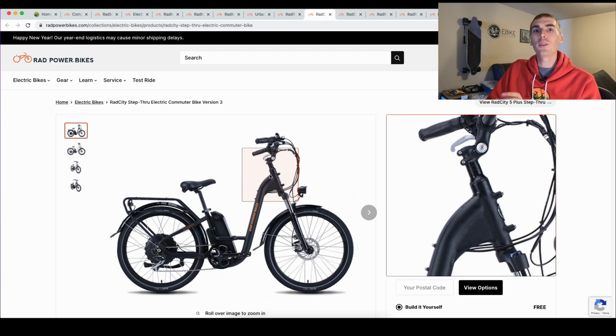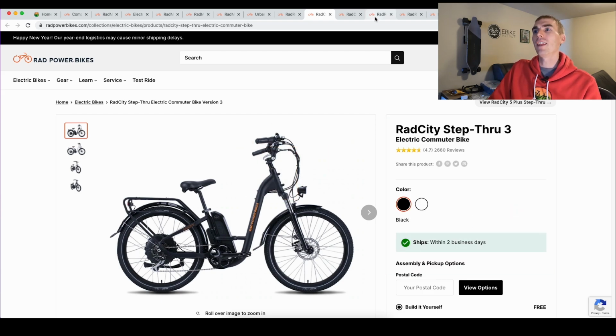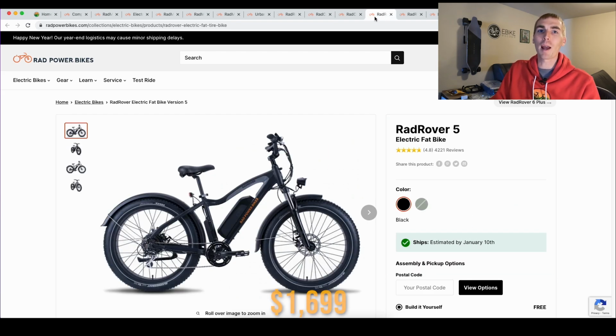Next, let's move on to the RadRover, the electric bike that started it all for Rad Power Bikes. This is one that's hard not to recommend because so many people have opted for this electric bike. So, fat tires, 4-inch tires on the RadRover 5. And something I didn't call out when I was talking about the RadMini and the RadRunners is Rad Power Bikes has decreased the width on some of those models in recent years. So you'll either find 3-inch tires or 3.3-inch tires on some of those other models.